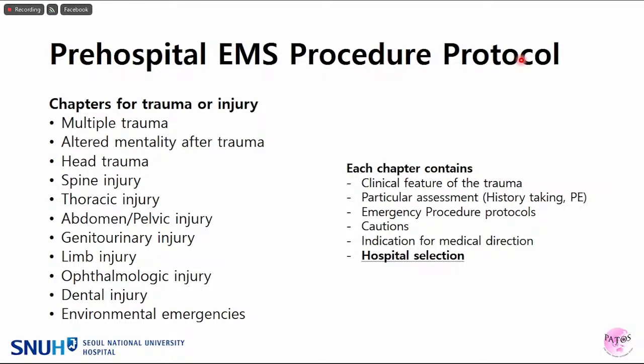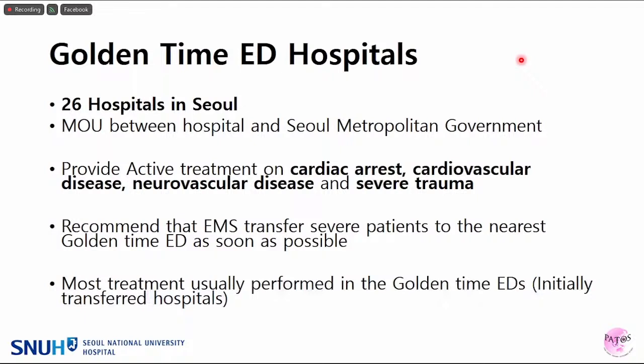So now I'm gonna talk about the hospital selection. In Seoul, there is a program named the Golden Time Emergency Department program run by the Seoul Metropolitan Government, which 26 hospitals in Seoul participate in. These hospitals are supposed to provide treatment for 4 types of severe diseases. They are cardiac arrest, cardiovascular disease, neurovascular disease, and severe trauma.